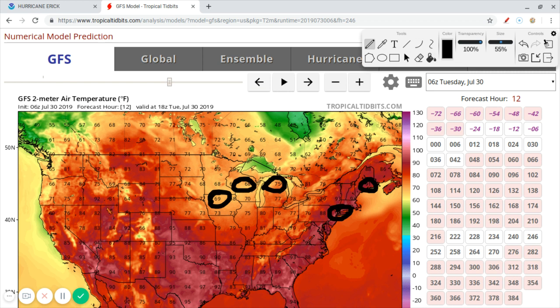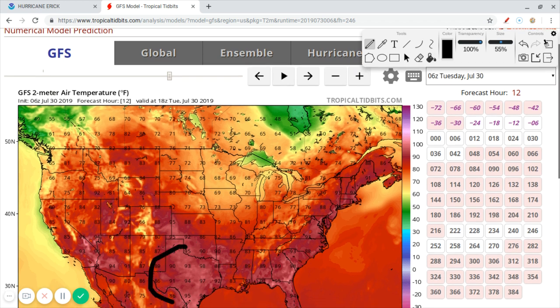And then we have 95 right there. That's New York City. And then this heat just continues all the way up through 95 on the border of Colorado and Kansas down through Oklahoma and the Texas panhandles. The whole state of Texas will likely be 85 plus.